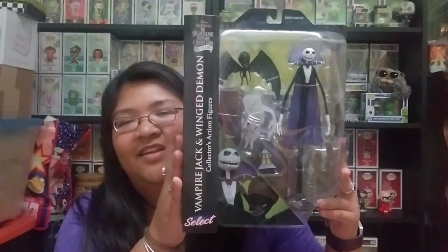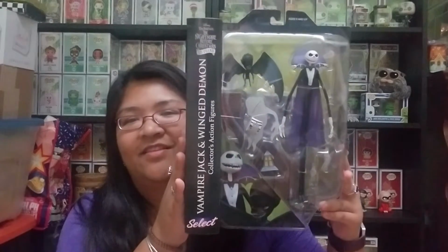So I'm really excited that I finally have him in my collection and that this is an actual real item and I wasn't tricked by GameStop. So I'm thankful for my boyfriend for picking it up for me.